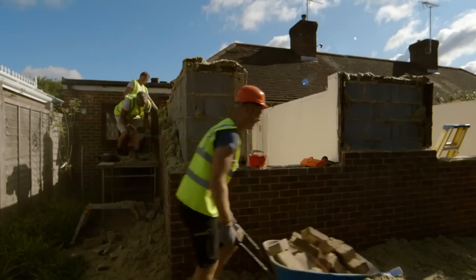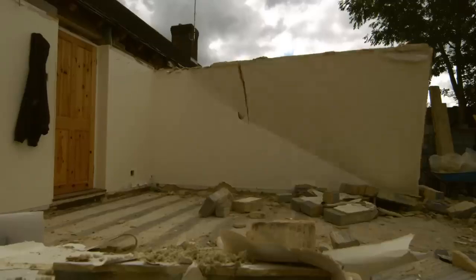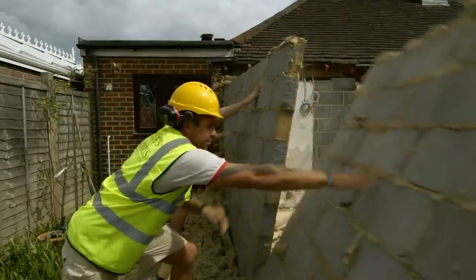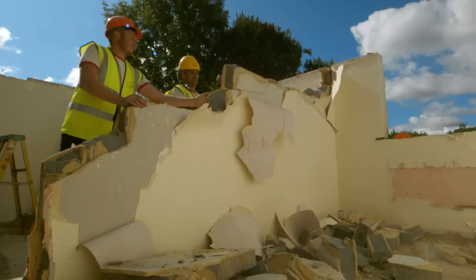It's fantastic seeing it coming down. It just comes down so quickly. They've been stripping off the layers. It sort of made us realise how horrible it is, really. So it's really nice that this is no longer going to be our bedroom.